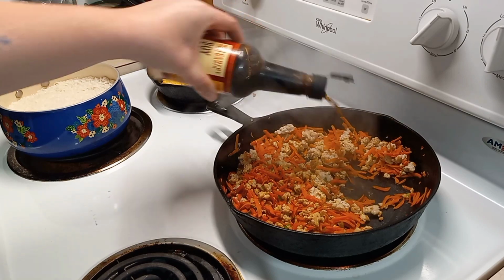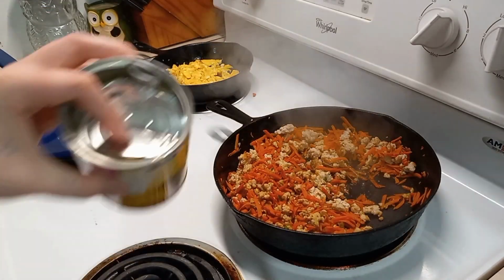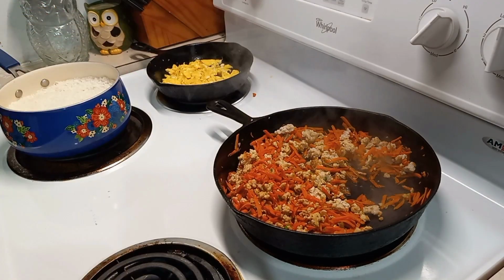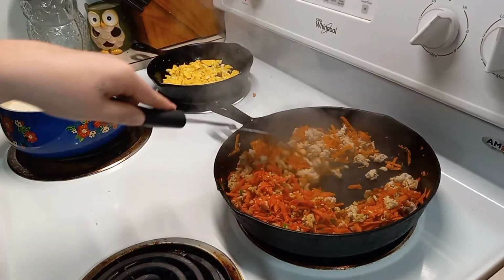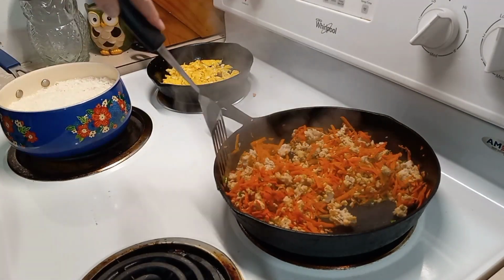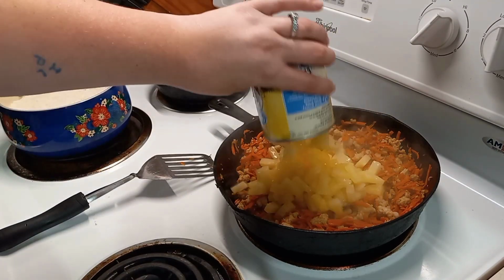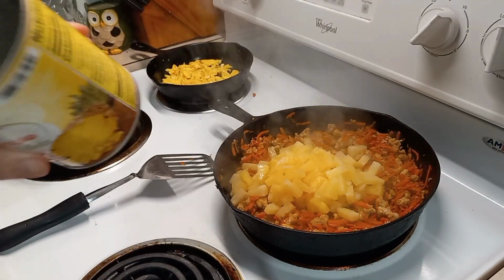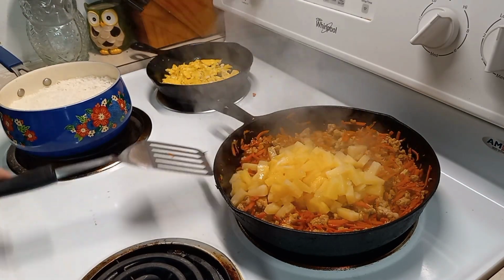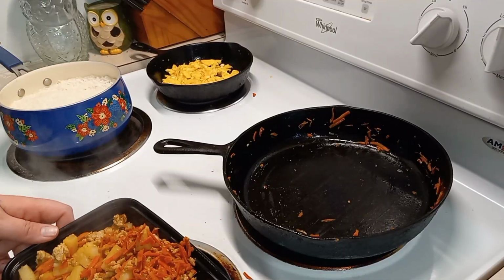And then I'm going to add in the pineapples here in a minute and just let those warm up a little bit. And then I'm going to take everything out of the skillet and put it in a bowl off to the side, so I can get the rice in the skillet and get some toasted rice bits. And I'm also going to add a whole lot of soy sauce to the rice, because that's our main seasoning component.